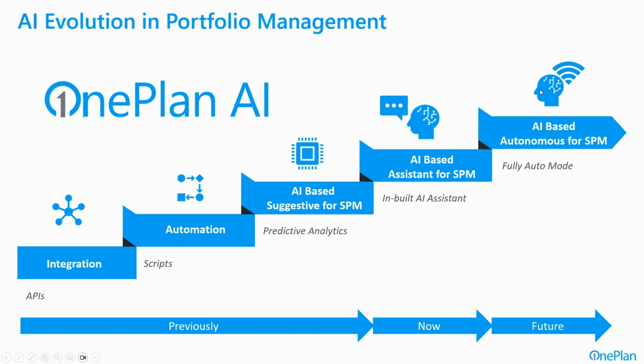We are already working on the next wave of AI-based autonomous for SPM, where it can anticipate what you need and maybe offer suggestions as we go along on that. And we're not that far away from getting to that mode. So just be aware that what we have today is going to evolve relatively quickly and enhance.